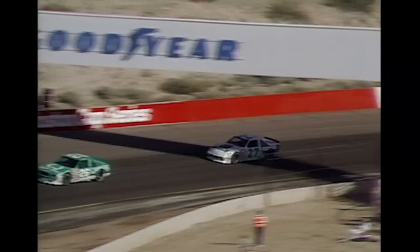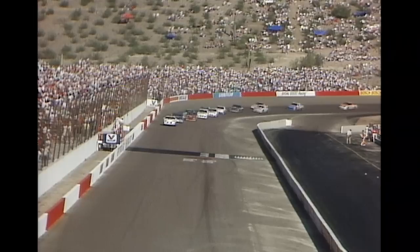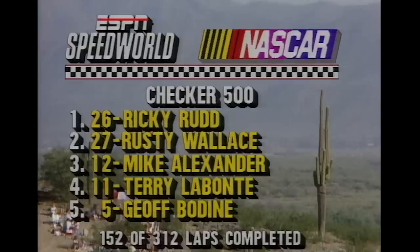So the track crew has apparently completed its job of a cleanup of the oil or other liquid that might have been laid down by the Eddie Bierschwale car. As the field comes off of corner number four once again, we'll get an indication perhaps this time if we'll be going back to green next time. No, we will not. It'll be at least one more lap before we go back to green. So six caution periods have interrupted the flow of things here in this Checker 500 from PIR.